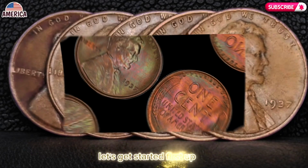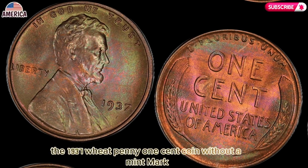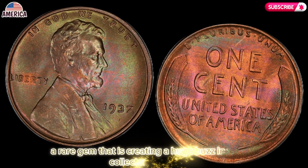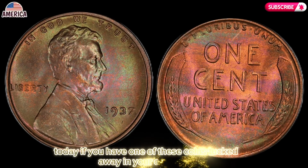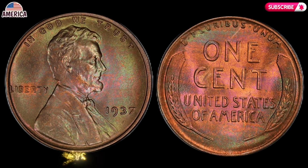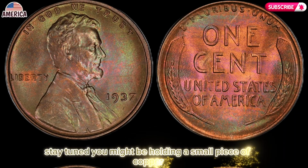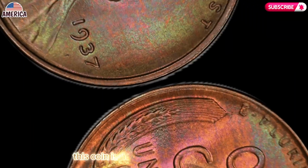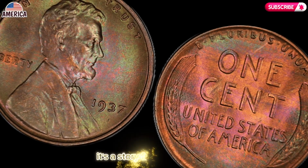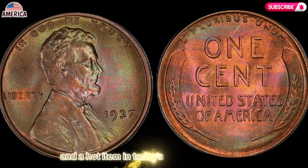Let's get started. First up, the 1937 Wheat Pennie 1-cent coin without a mint mark, a rare gem that is creating a huge buzz in the collector's market. Today, if you have one of these coins tucked away in your collection or sitting unnoticed in an old drawer, stay tuned. You might be holding a small piece of copper that could be worth much more than you ever imagined. This coin is not just a piece of metal. It's a story from the past, a treasure of numismatic history, and a hot item in today's auction markets.